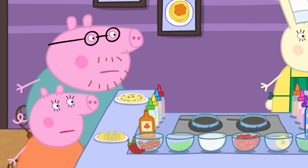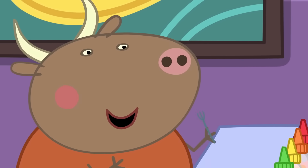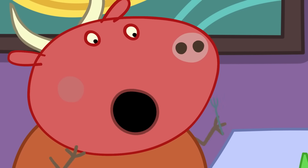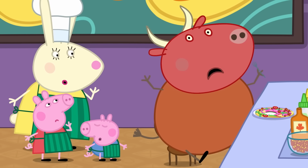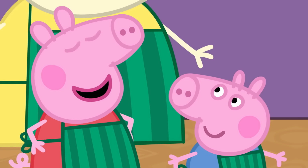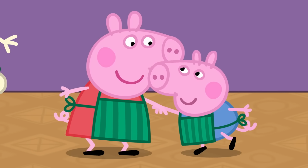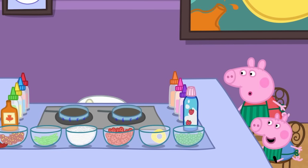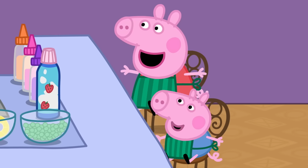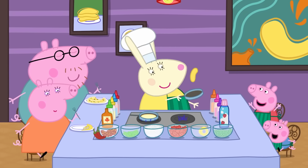Ta very much. Mmm. It's sweet. And savoury. Crunchy. And... ooh, spicy! Ooh, delicious! Oh, wow. It's a special surprise pancake. Peppa and George love making super special surprise pancakes. Looks like we'll have to make another for you two. Yay! But they really love eating them when they're done.